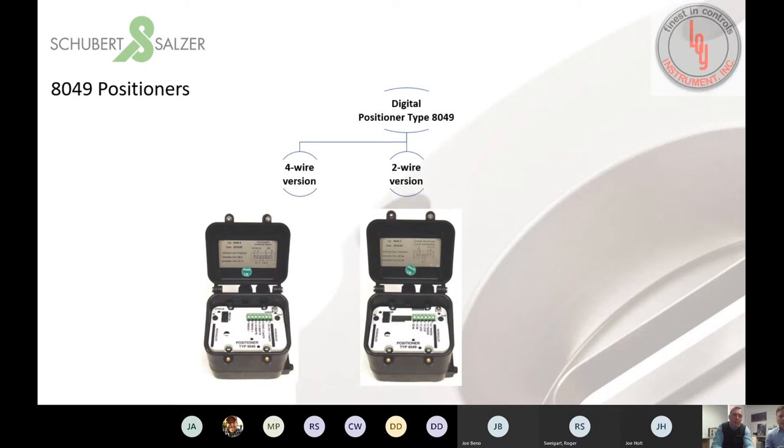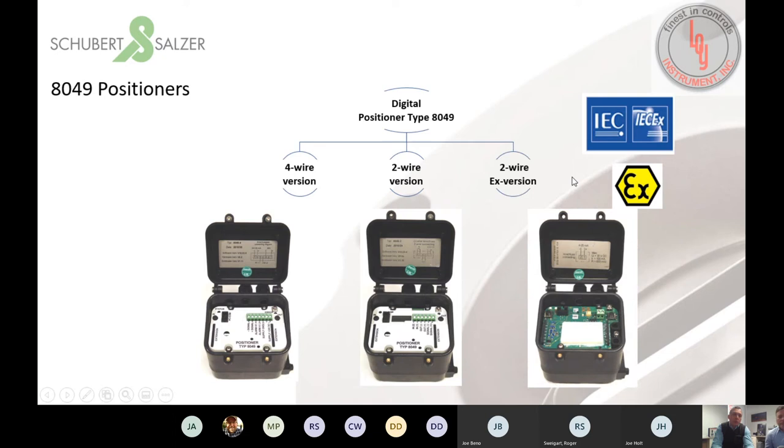And it's escaping me right now, but one's piezo and the other is a different version. So basically the four-wire version deals with dirty air better. And then there's the explosion-proof version as well that we have.